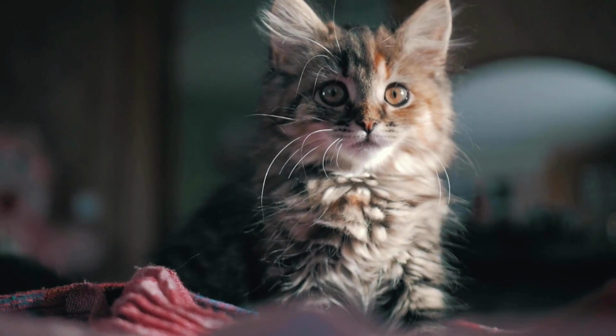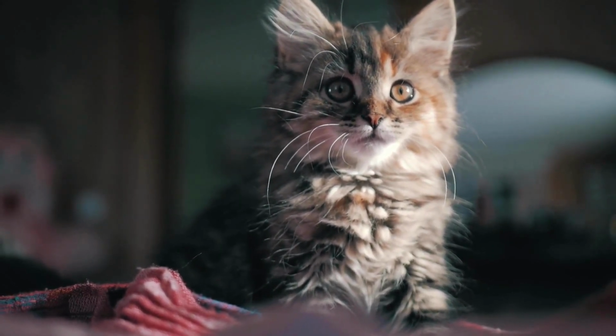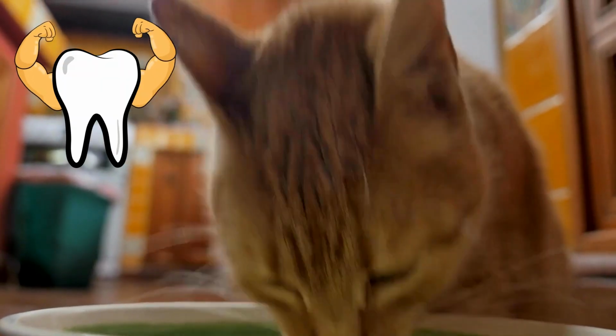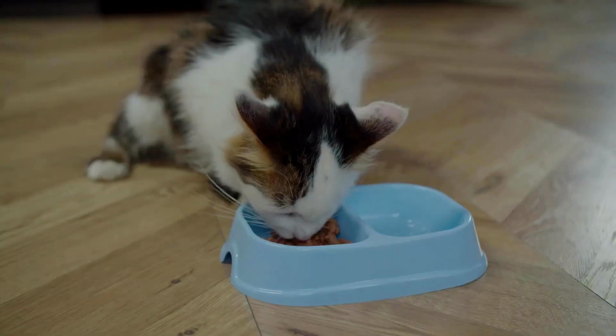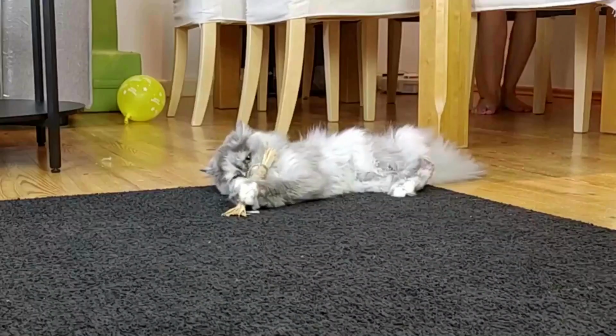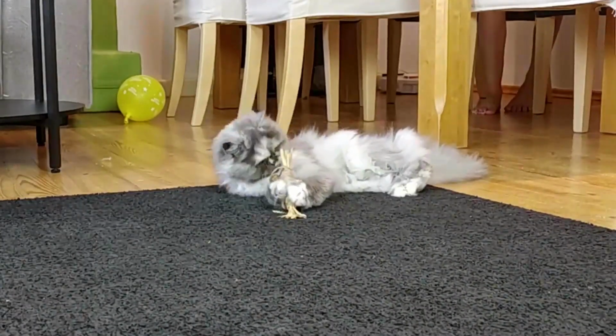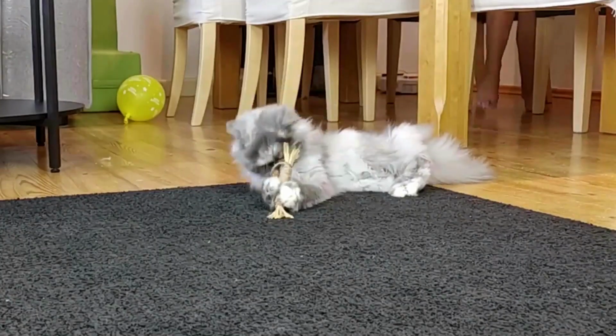However, this usually only works if you have already accustomed your cat to dental hygiene as a kitten. It is also important that your cat gets enough tooth-strengthening minerals through their diet. These include calcium, zinc, and fluoride. Additionally, dental care toys are a useful addition, as cats can chew on them and remove dental plaque.